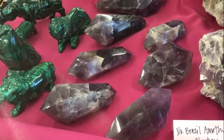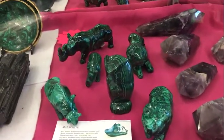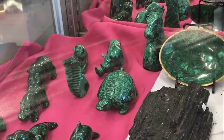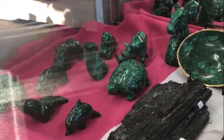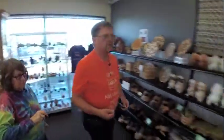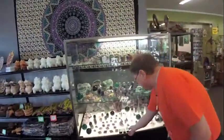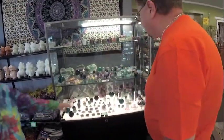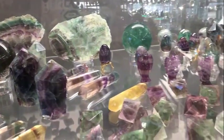So you probably noticed when we were moving by here that there's some green stones down there. That's actually malachite. Some carvings. Let's go over here. So here's our fluorite case. And in this fluorite case, we have a whole lot of different items that are fluorite. Rainbow fluorite, green fluorite, purple yellow fluorite. We have more to unwrap.